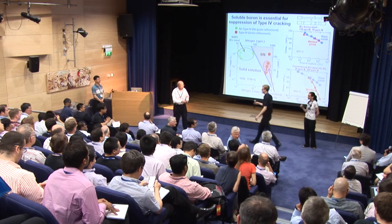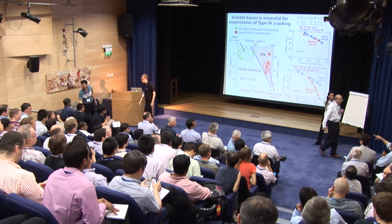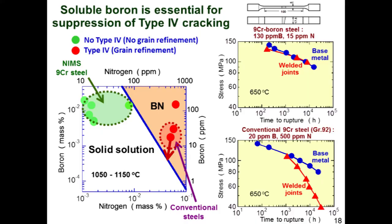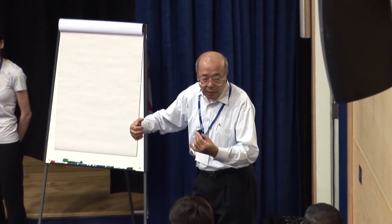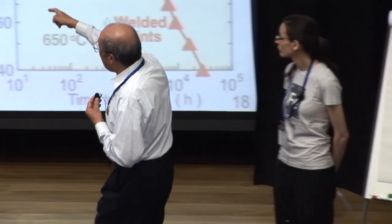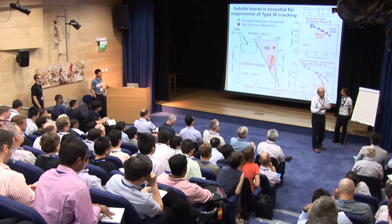If you exceed the concentration of boron and nitrogen above that blue line and you form boron nitride, is the boron nitride cubic or hexagonal? Does it matter? I'm not sure now. But boron nitride forms at high temperature, so it's a large particle, sometimes several micrometers. And an important point is that the formation of boron nitride consumes soluble boron.